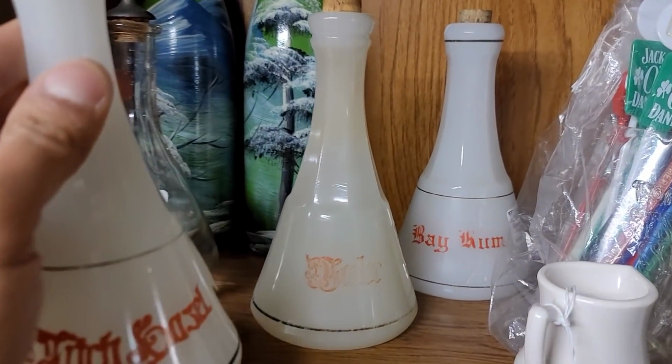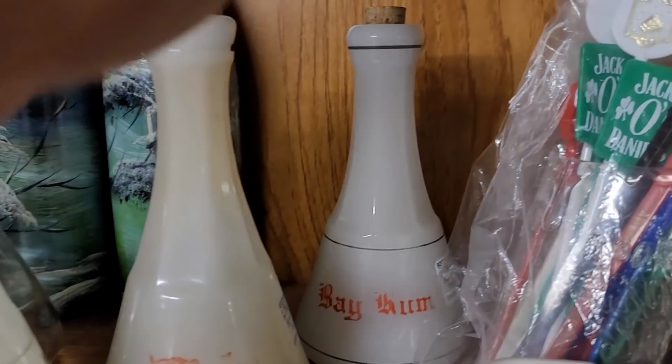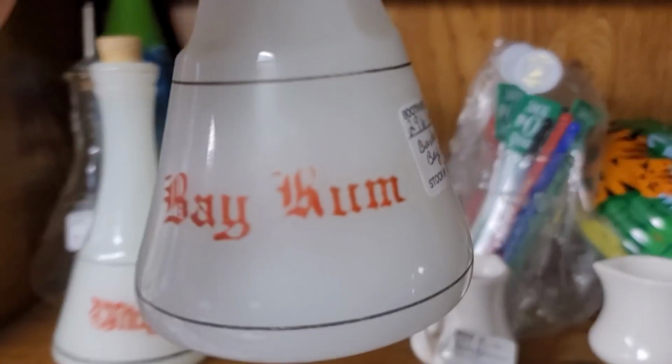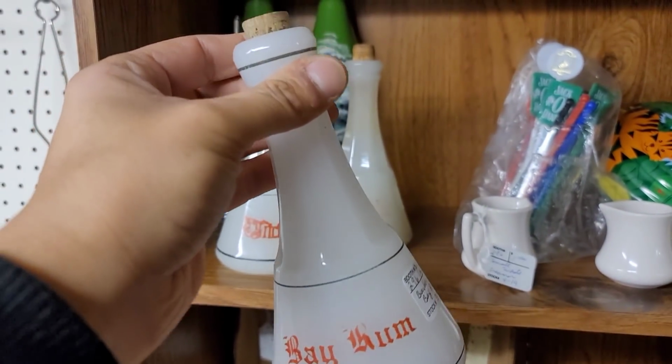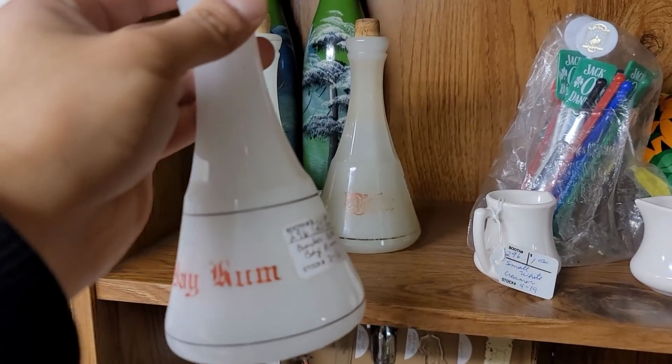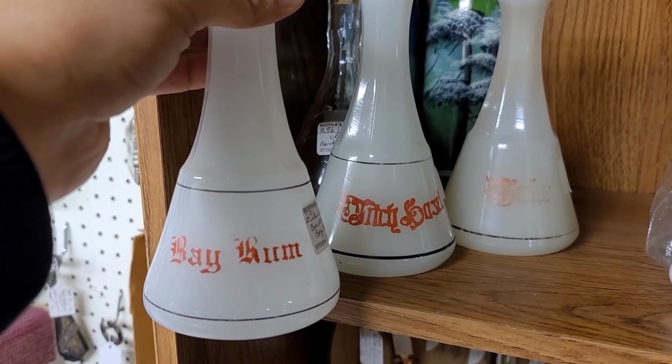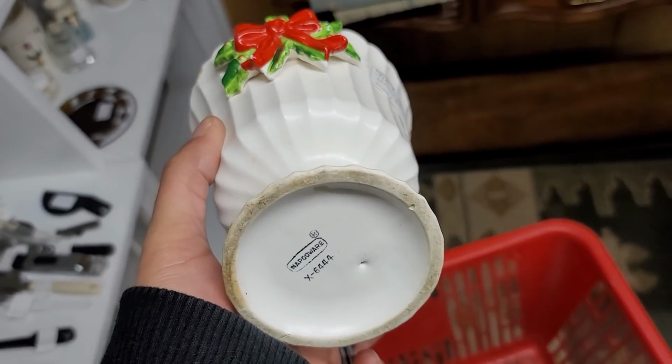Now, here we are seeing these are again antique. These are 1800s. This is the clam broth glass, so it very much looks like clam broth from a soup. These were barber bottles, so bay rum and witch hazel. I do decide to go ahead and pick those up.